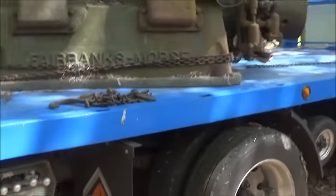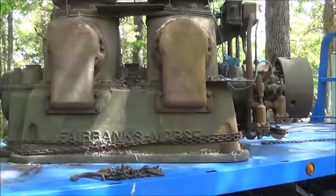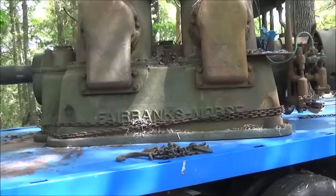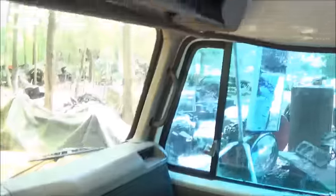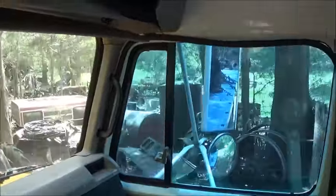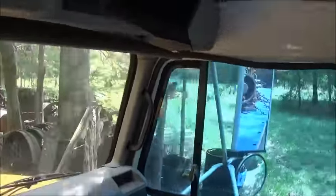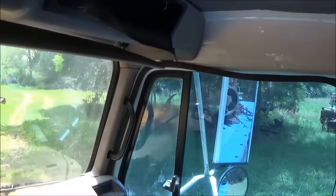We're loaded. It wasn't easy. Flywheel was pretty tough to get off, but we got it. All right, folks. We are loaded. We're coming out again. It's not wet this time, though, so I think we're okay. Before we got a load on. You can tell she's heavy.